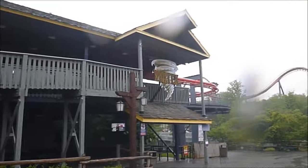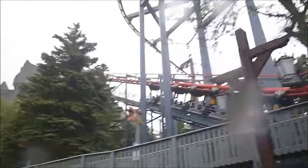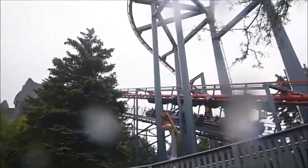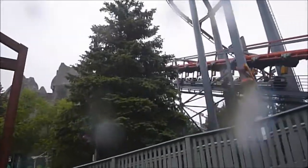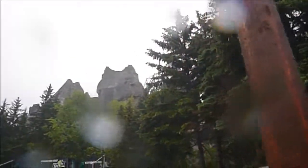Coaster number 289. What in the world was I thinking? I rode Vortex in the pouring rain, and that hurt. I think it's a good ride, but I have no idea because I couldn't see anything. I could only feel those needles jabbing me in the face the whole ride. But it's cool how it goes up on top of the mountain.